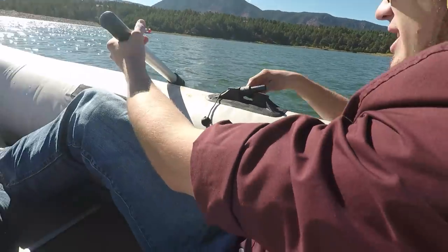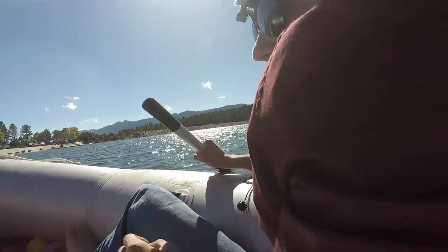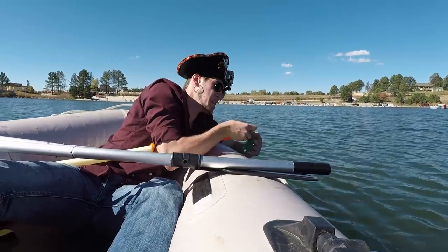Oh. Hey, what's up? Update. Our oar broke, so this thing just came out. Yeah, we're just gonna have to go tandem. So yeah, that's what we're doing. How you doing there, matey?